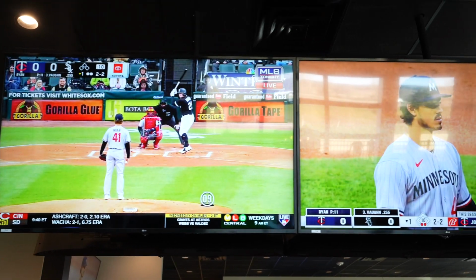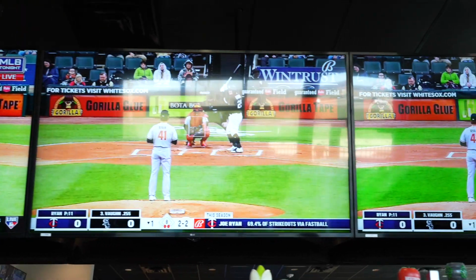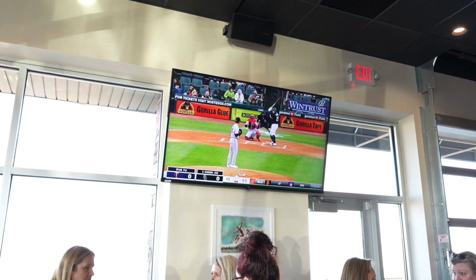Okay. So it's a new bar. Our first bar we did was Trail Stop out of Eagan, Minnesota. Had a great success there. They really want to stand for sports and having the best picture quality that's available, and also having the ability to watch any channel on any TV that you see within their restaurant, right? So they're really standing for that.